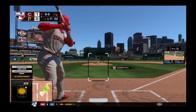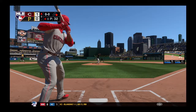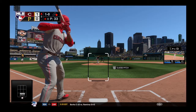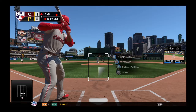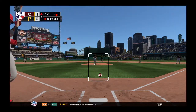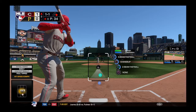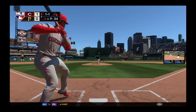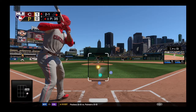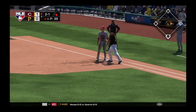Stepping in and ready for another shot, Sergio Castilla, 0 for 1 here in the early going. He's ready. Here's the first offering. Lays off 1-0. Yelich stands at first with one out. A little bit outside. 2-1. And he'll step off and fire to the bag. Back in standing.